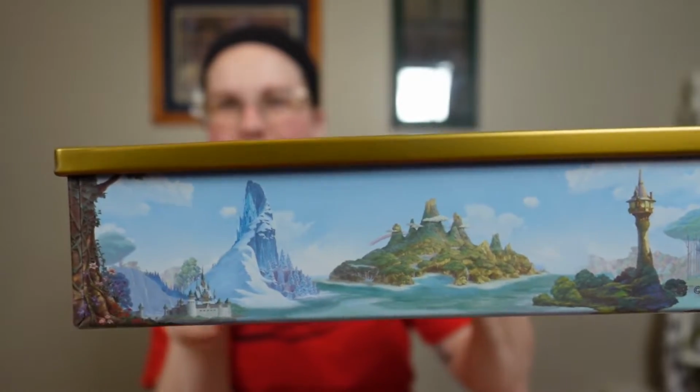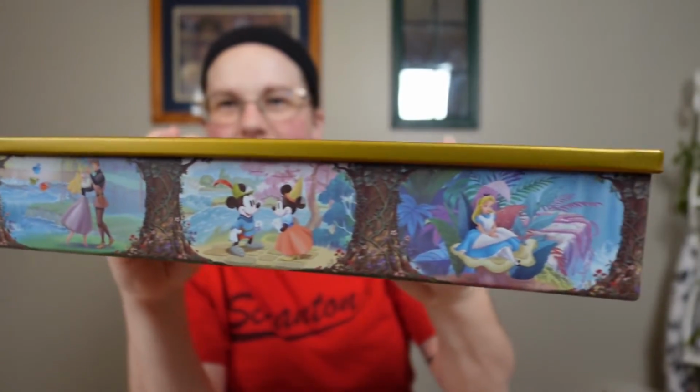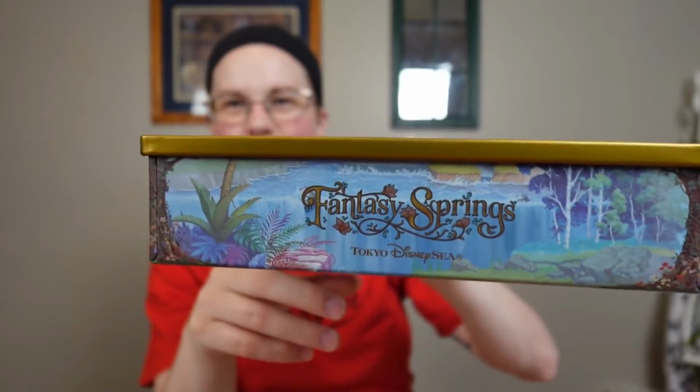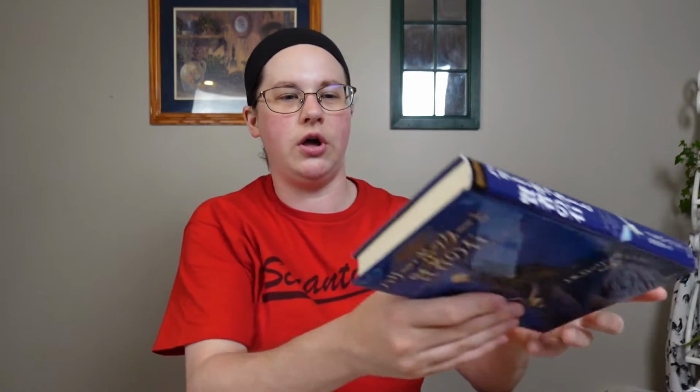Those are like the different castles, more different characters. I just think this is really beautiful, and I'm probably gonna display it on a shelf or something. I don't know how I'm gonna end up displaying everything I bought, but I'm gonna have to figure that out. Next up, I got my Harry Potter book.